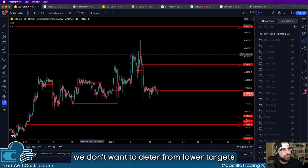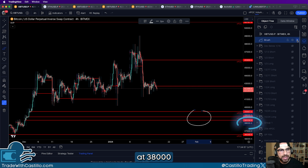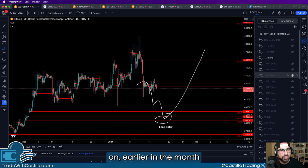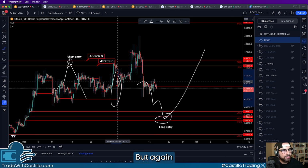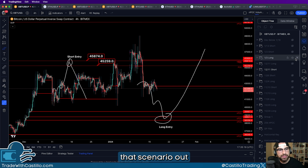But we don't want to deter from lower targets, as we do have some lower targets here at 38,000. We've talked about wanting to long that area if we do get a retest. We've also talked about the shorts that we missed earlier in the month. We did have this short at 45K that we ended up taking and were able to capitalize on this downside here. But again, we had one more impulse higher, unfortunately, that closed that scenario out.